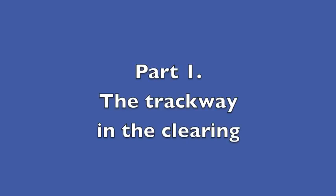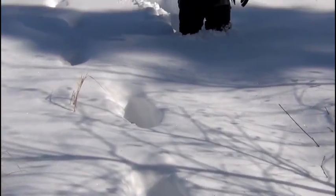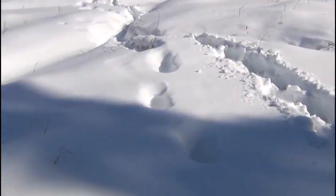Okay, here's part one of the Trackway. I'm a 6 foot tall guy, and this is what it takes for me to get through here. This is over my waist. And he's just stepping. I can't even make the step without dragging my feet. Not even close. Up and over. Up and over. That's what it takes a human to get through. Up and over. In line. Perfectly in line. Every step.